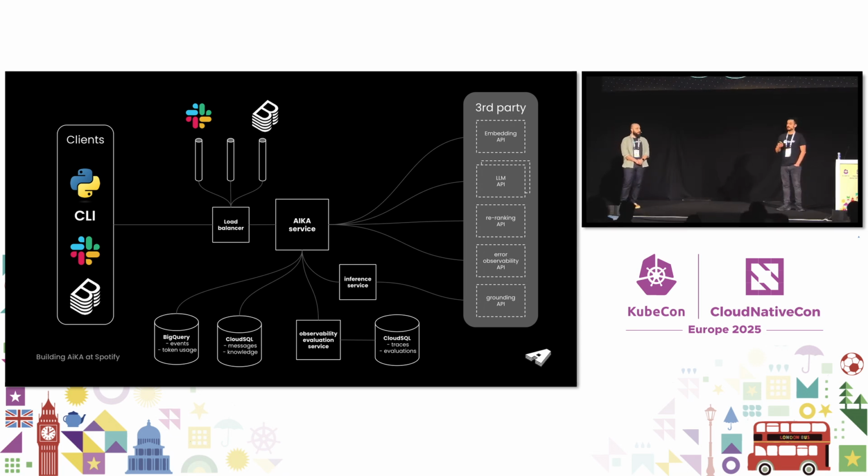And we have an evaluation framework, so we can evaluate and reason about things like retrieval accuracy and answer quality. And this helps us to move safer and make changes confidently. And all of this feeds back into our observability system. So using OpenTelemetry, we gather insights into everything that's going on. And this allows us to support users and to improve the service.